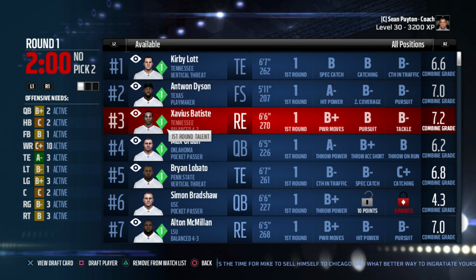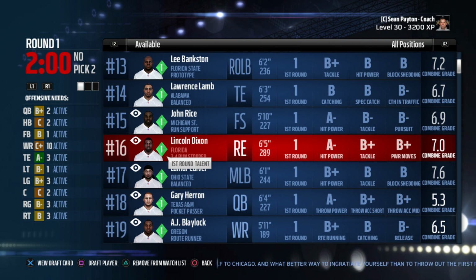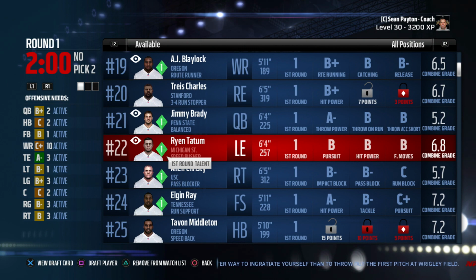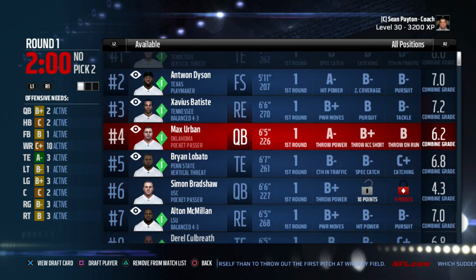Xavier Batiste is good, however, so is Alton McMillan. So is Lincoln Dixon, but he's a 3-4, and I'm looking for an actual edge rusher right now. So is Ryan Tatum at left end here. We've got plenty of options at defensive end, and I think that safety's just too good to pass up right here.